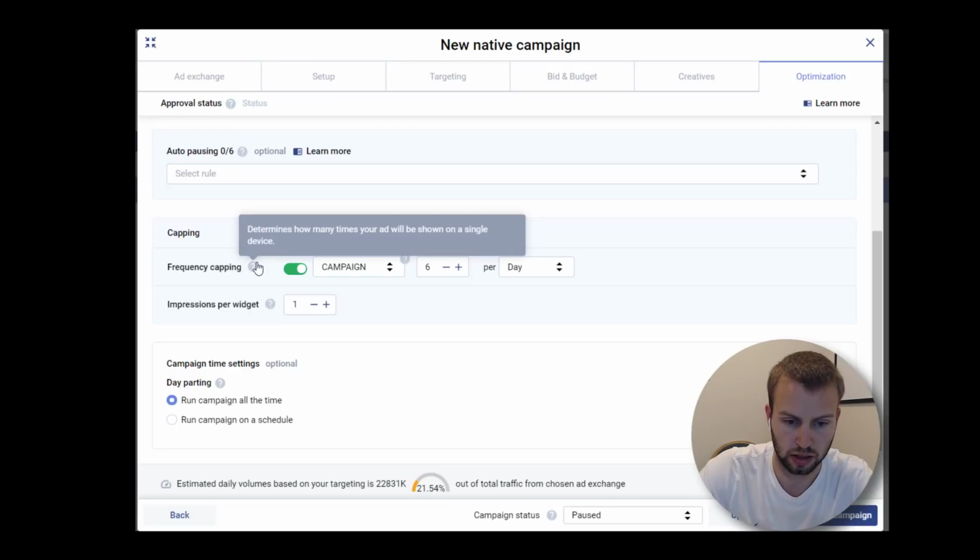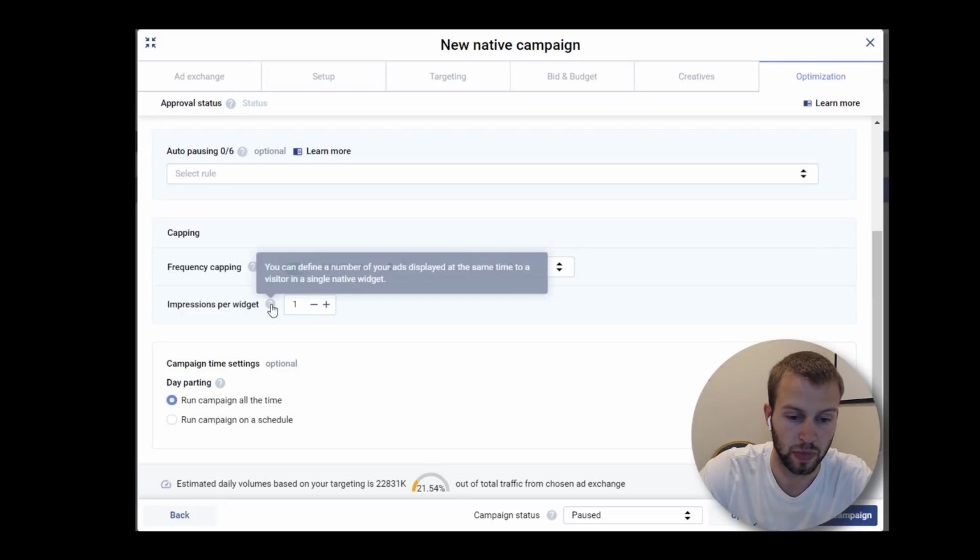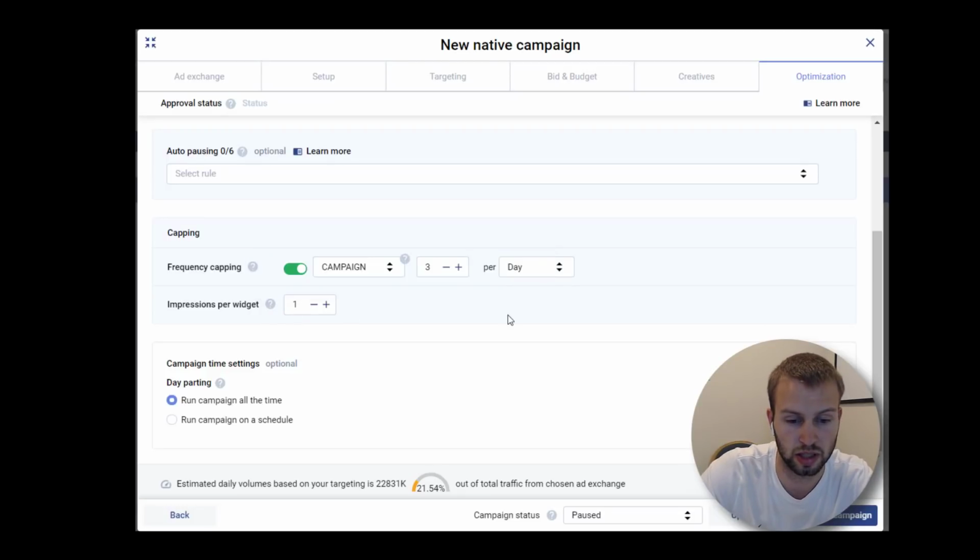Frequency capping. This determines how many times your ad will be shown on a single device. You could do like 3 times per day on a single device. That'd be good. Impressions per widget. Define the number of your ads displayed at the same time to a visitor in a single native widget. You can leave it at 1 if you want, or you can go more. Totally up to you.